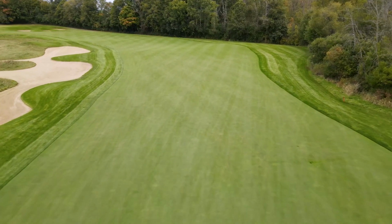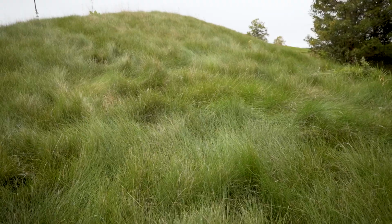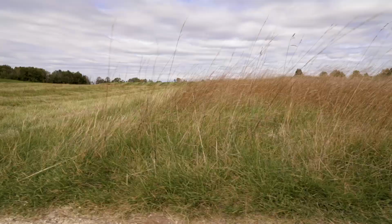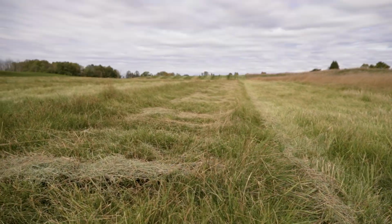Once that's done, the work doesn't stop. Throughout the season, it's a lot of mechanical removal, pulling weeds, chopping weeds out to keep them playable. And then in the fall each year, we cut all the fescue down and remove it off the golf course.